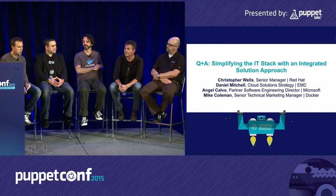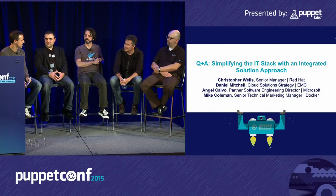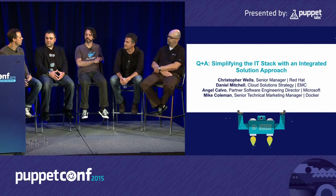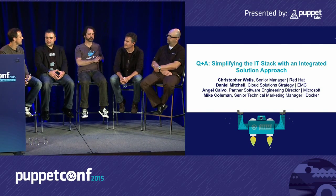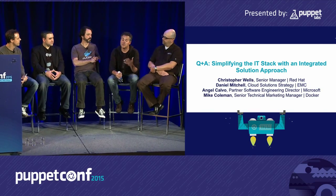Cool. So you talked about Microsoft DSC, desired state configuration. Yep. Tell us a little bit about the path to Microsoft releasing DSC. How did you get there? Yeah, so I think the best way to think about it is that DSC is for Windows like Puppet is for Linux. It's the best way to think about it.